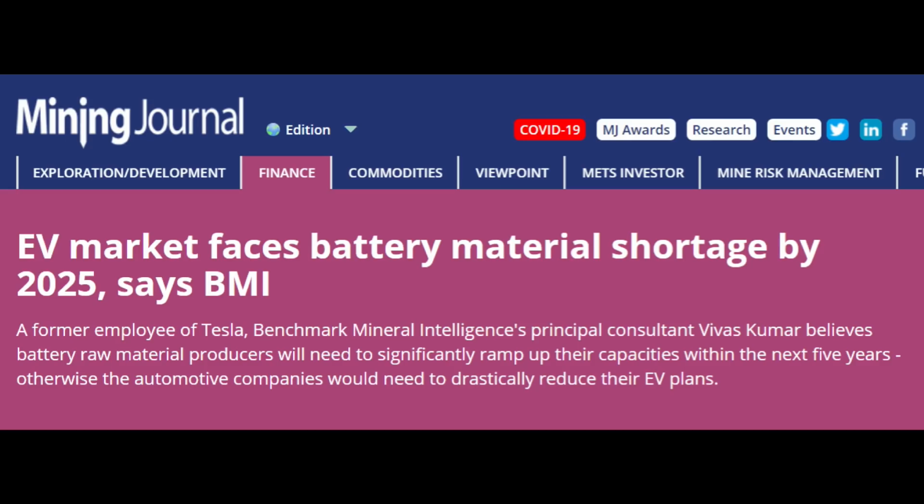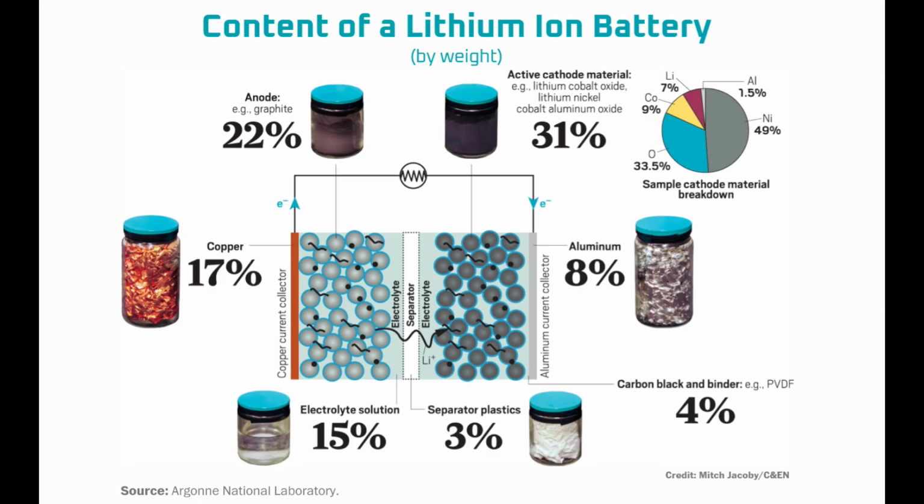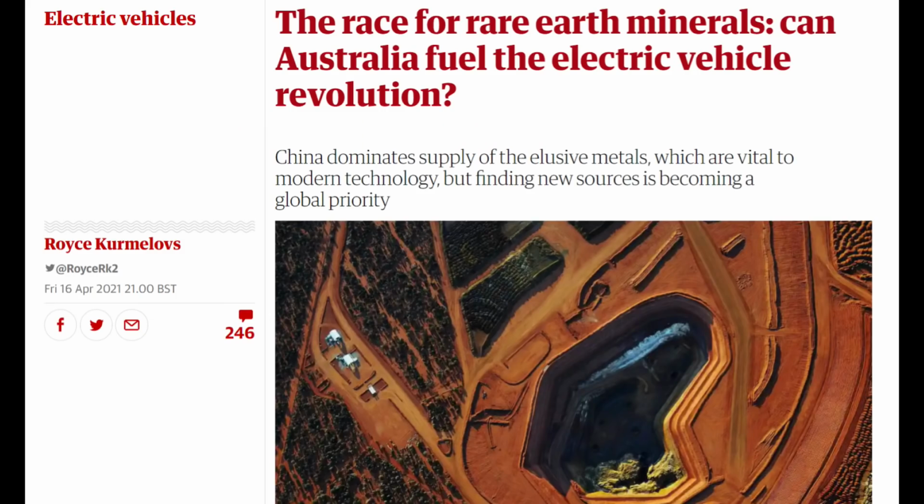Benchmark Minerals, RK Equity, Bloomberg, and others are all saying the same thing. A materials bottleneck is coming in the next 1 to 3 years, and there doesn't appear to be a solution in sight. As a side note, it's not just the active materials that can run short. It's things like the copper for the current collector and the metals for the electric motors.